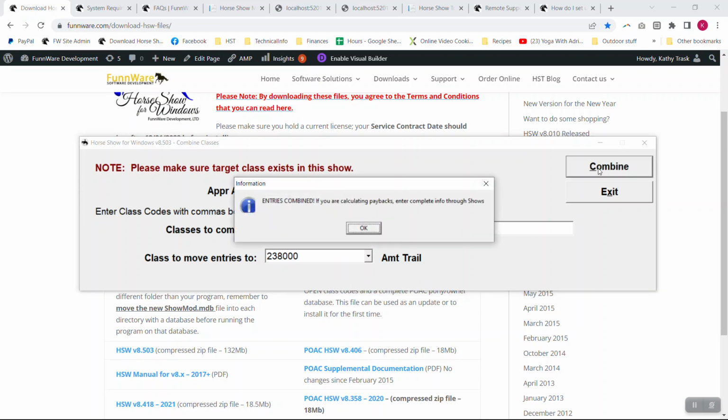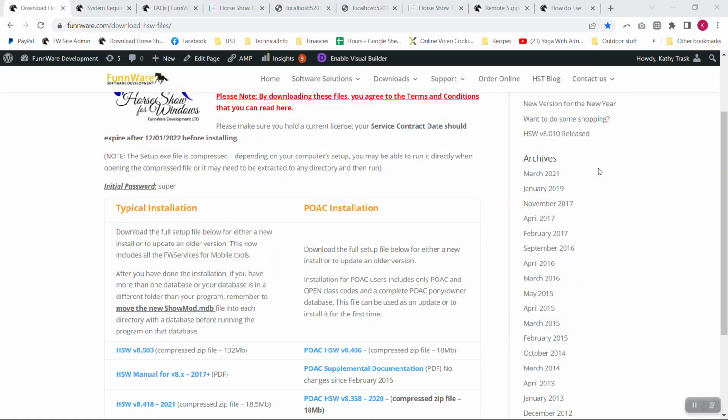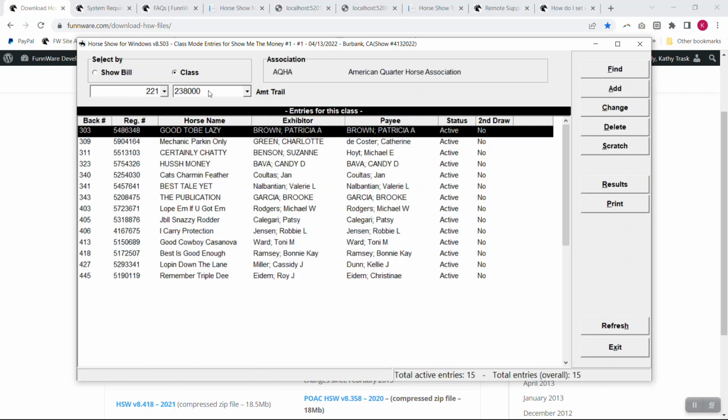Well, the whole idea of combining classes in the first place, and this sometimes confuses people, is that it does delete the physical classes from your show bill list. Right. Because there is a difference when you send information to any association. There is a difference between a class that was never held, which is what happens here, versus a class that has no entries. They want to know the classes that have no entries, but they don't want classes that are not held. So that's why we physically remove those from the list.